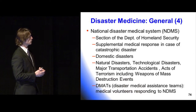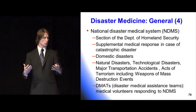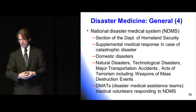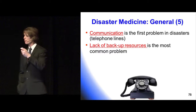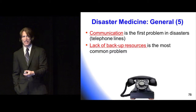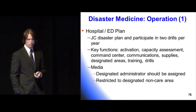National Disaster Medical System, this is for largely domestic disasters to provide additional medical support, and the people that respond are the DMAT teams, Disaster Medical Assistance Teams, medical volunteers. This is important to remember. Communication is the first problem encountered in disasters. It's the first, but a lack of backup resources is the most common.